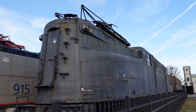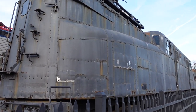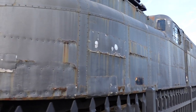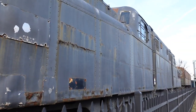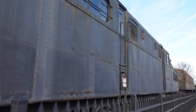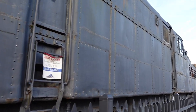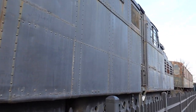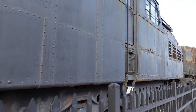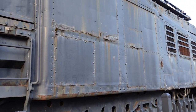All right guys, and outside we have Old Rivets. Number 4800, the OG GG1. Beautiful locomotive. And I believe this was painted in the Conrail blue scheme, the Bicentennial scheme, a couple other paint schemes through its life. But it is out here for everyone to see. You can just walk up to it. You don't have to pay the museum fee to see her, take pictures of her, and respectfully observe.